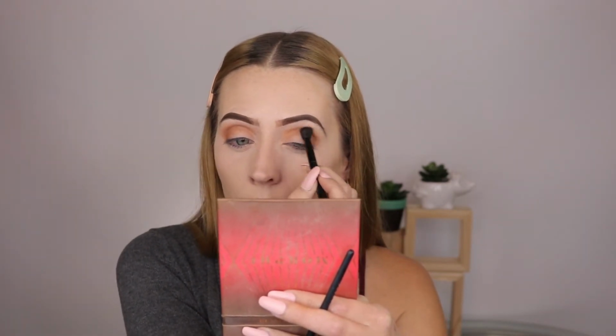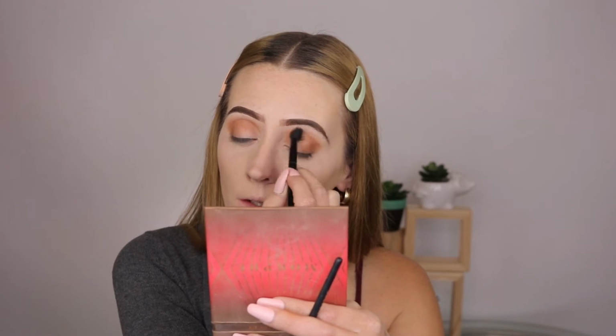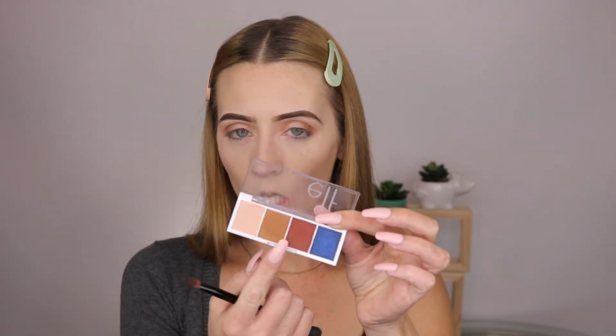I really wanted to go into that blue shade, but I have another little loose eyeshadow that I want to try, so I think I'm just going to keep this neutral. I'm going to go in with this deeper chocolate shade here, just to deepen the eye look up just a smidge. And since I'm not going to use this blue shade, I want to swatch that.